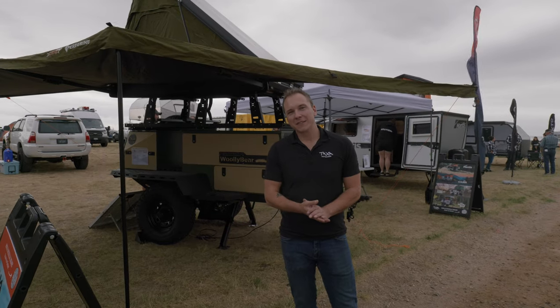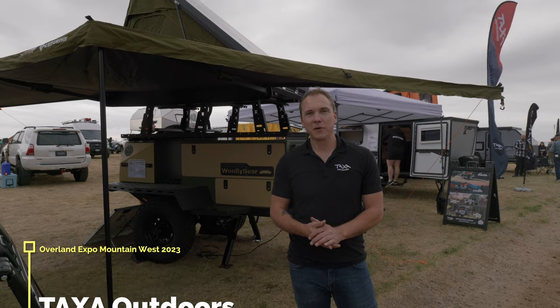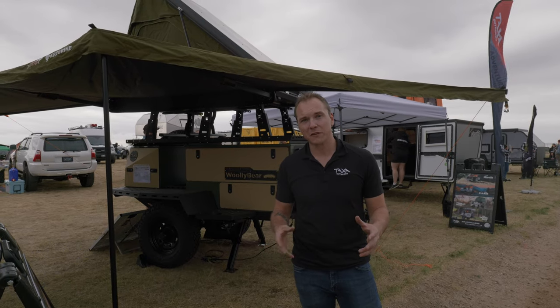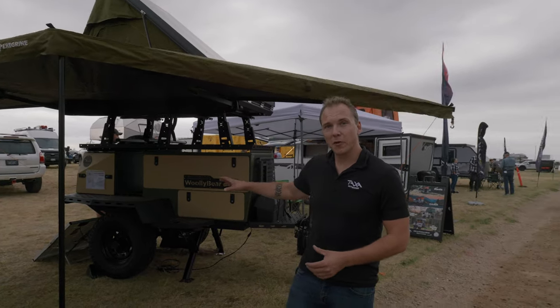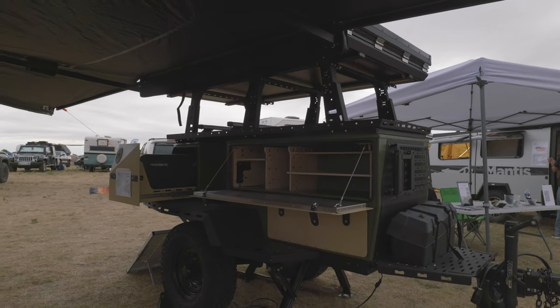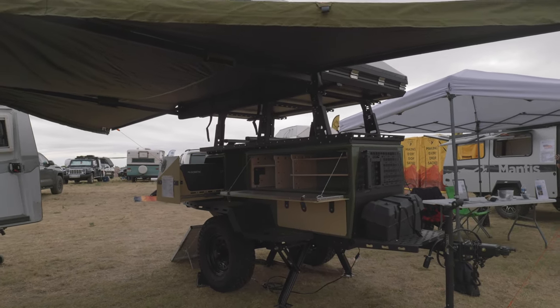Hey, I'm Grant Haugen with TAXA Outdoors, and today we're here at Overland Mountain West Expo, and we're in the TAXA display, and we're going to be taking you through the Woolly Bear in this video. The Woolly Bear is our smallest product. It is a 10-foot trailer, 10-foot chassis, and it only weighs about 1,300 pounds.